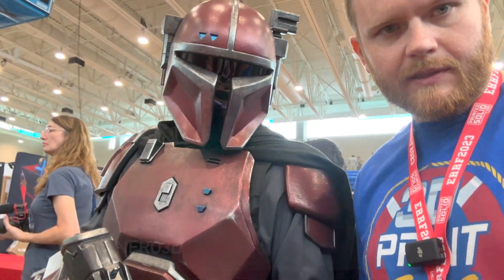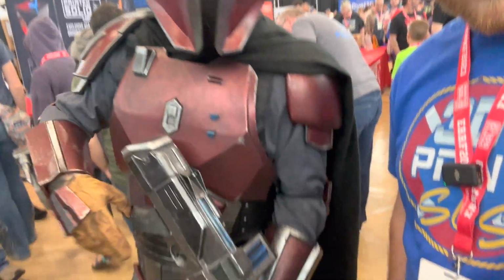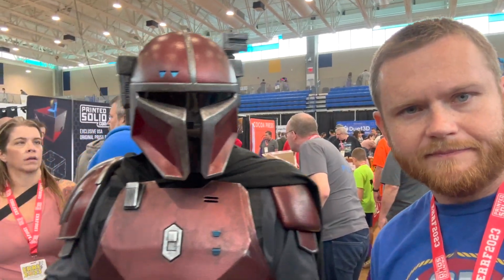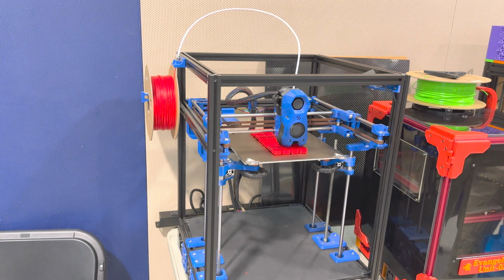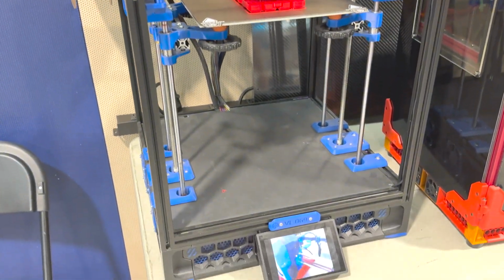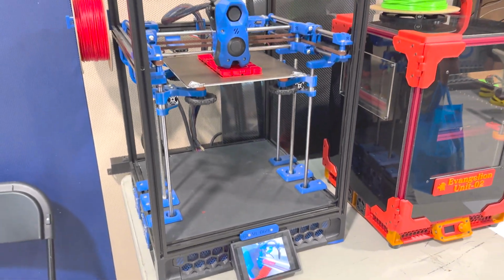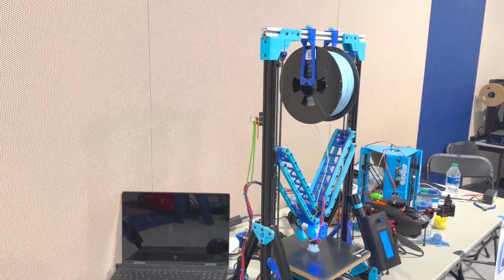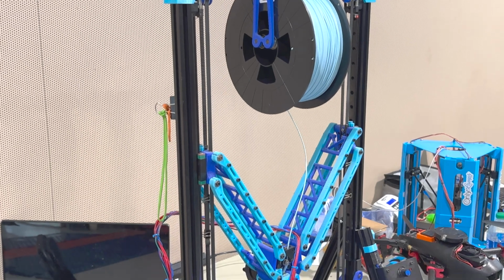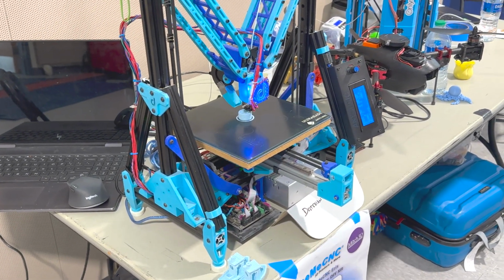Check this out, everybody. Do you know who this is? I do. Nero 3D, what's up? Beautiful costume, man. Good job. Awesome. All right, check out this Voron Legacy over here. Nice. Yeah, it's got to be one of the coolest things to check out, like other people's ideas. But look at this. It's a Deltesian. That's what it is. Wild.